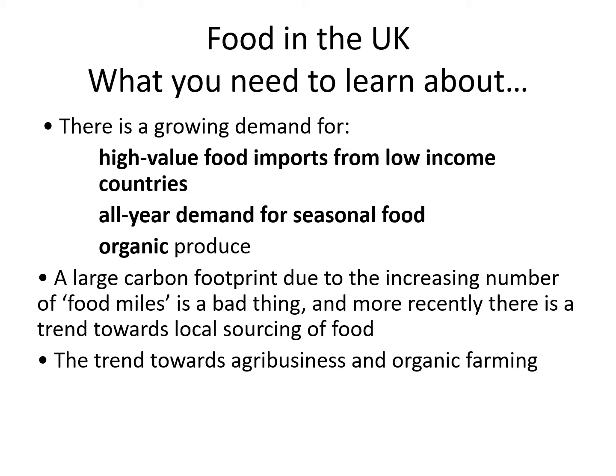Secondly, we're going to be looking at the carbon footprint that is increasing because of food miles. That basically means if we are importing food from countries all around the world, that food has to get here by plane or by ship. And in doing so, it releases a lot of carbon dioxide into the atmosphere, which, as you know, is a greenhouse gas and it's very bad for the planet. So we're going to be looking at that.